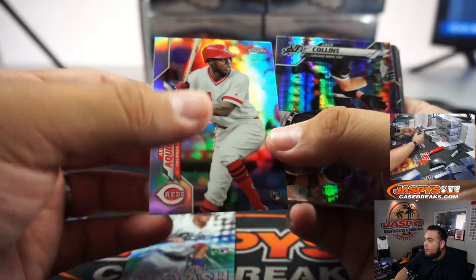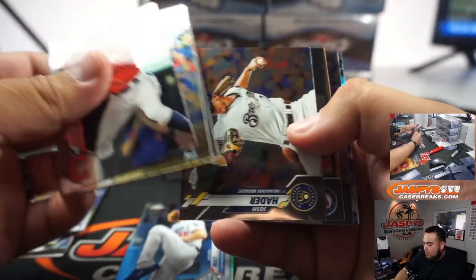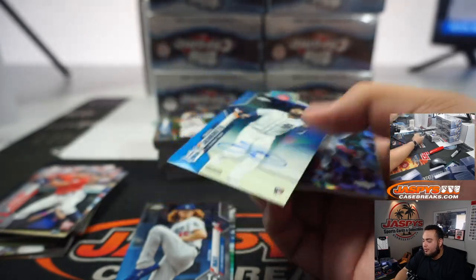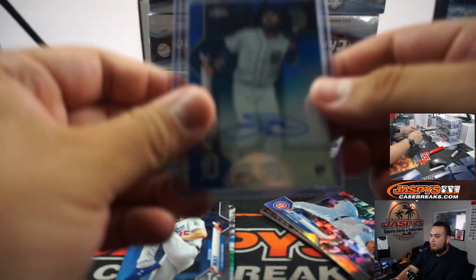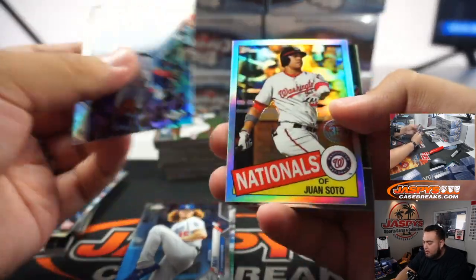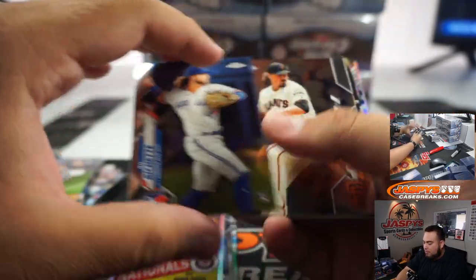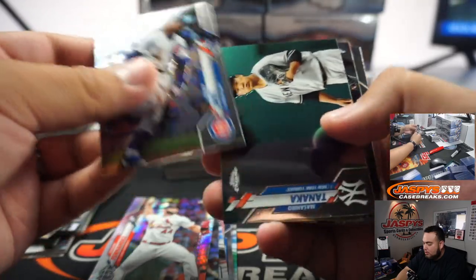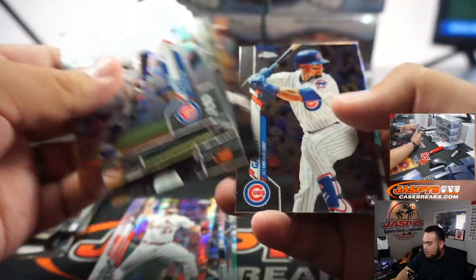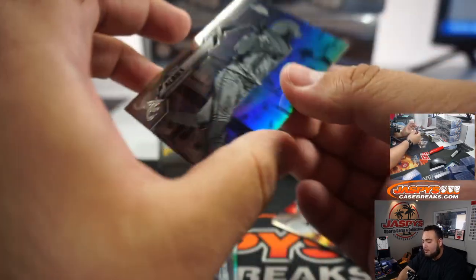Gavin Lux and Aquino refractor. And Travis Demeritte for Detroit. Numbered to 150. Another one for Detroit. Ryan Mountcastle. Juan Soto. Bo Bichette. Kyle Lewis. Judge. Eloy Jimenez and an Albies negative. I love these cards actually. These are pretty cool.